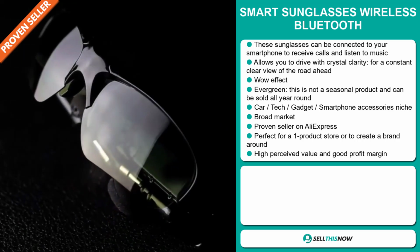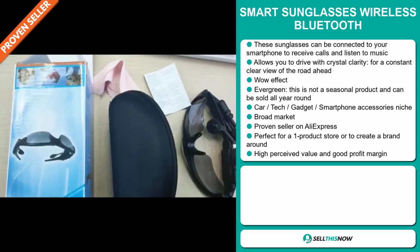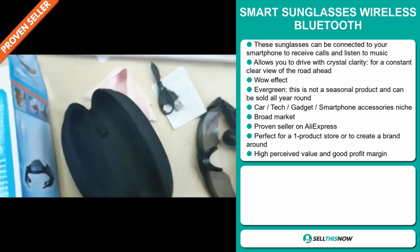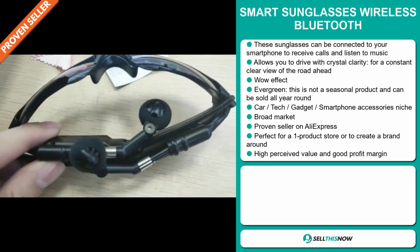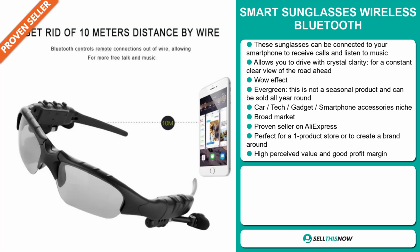all year round. It falls under the car tech gadget smartphone accessory niche market. And we also think that this item has a broad market base, and it's a proven seller on AliExpress with many, many orders. And it's perfect for a one product store or to create a brand around. And finally, this item has a high perceived value and it'll give you a good profit margin.